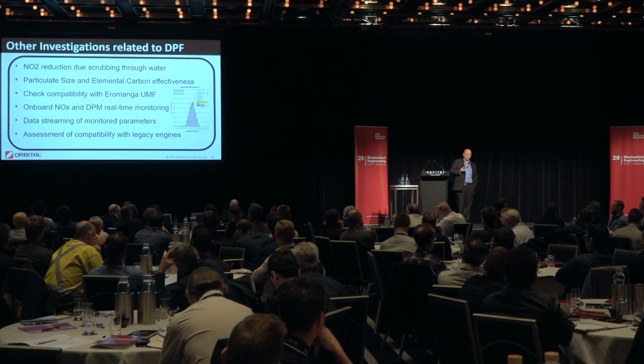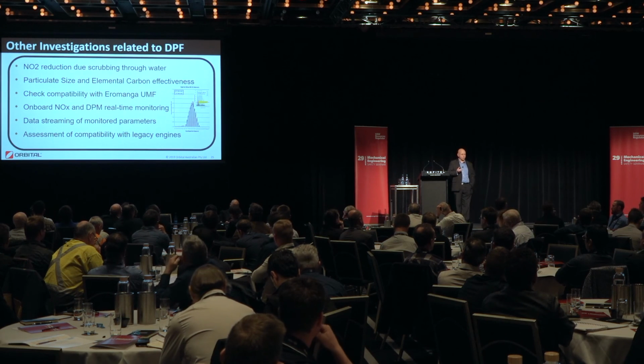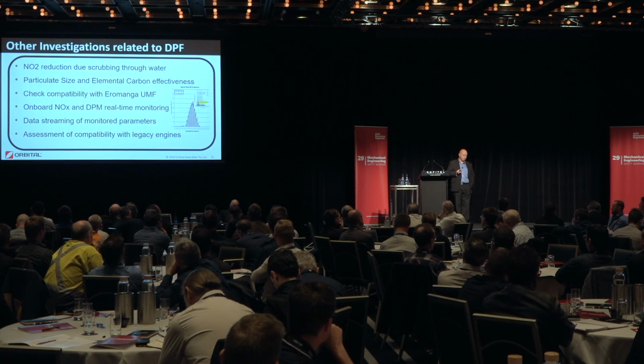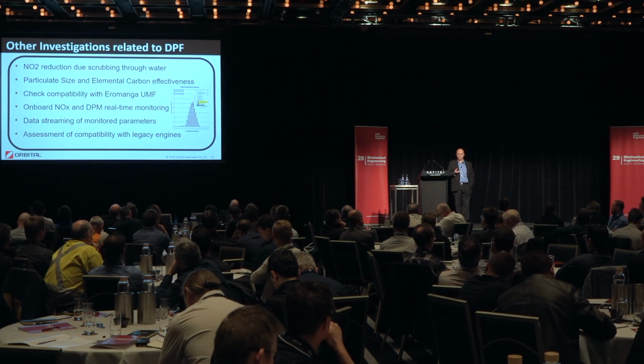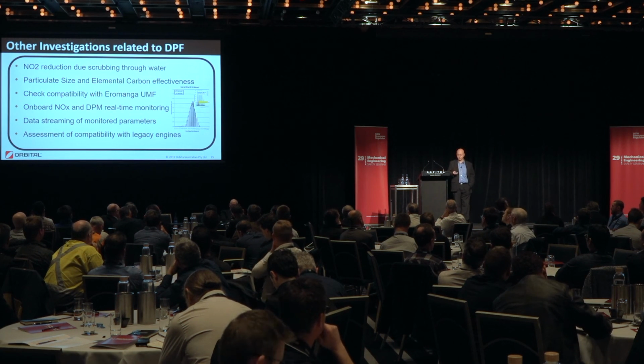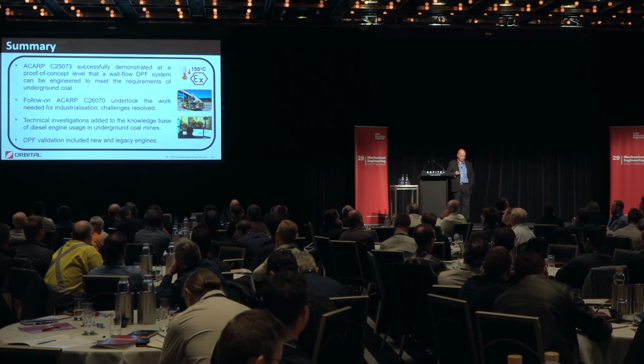The additional work also did include not just testing the original program engine, the C7, but also looking at the 3126, because many operators still use that machine, and similar machines of that vintage. So we wanted to make sure that the investment that ACARP had put into this program was universally applicable, not just to one product or one OEM, but to the industry in a broader context.